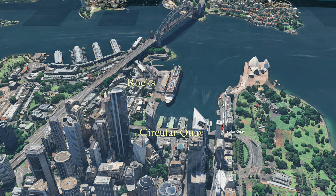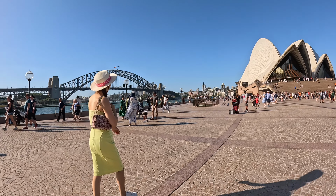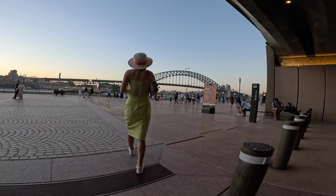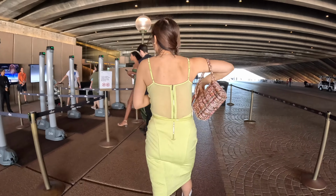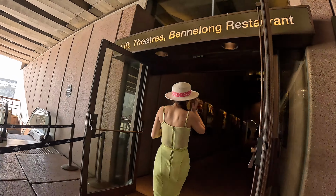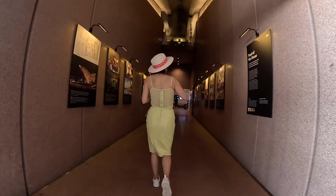For anyone who is visiting Sydney the first time, staying in Circular Quay and the Rocks is highly recommended. The Opera House is within walking distance, as well as the Harbour Bridge just across the water. This is very convenient if you dress up and go to a nice restaurant or catch an evening show at the Opera House.